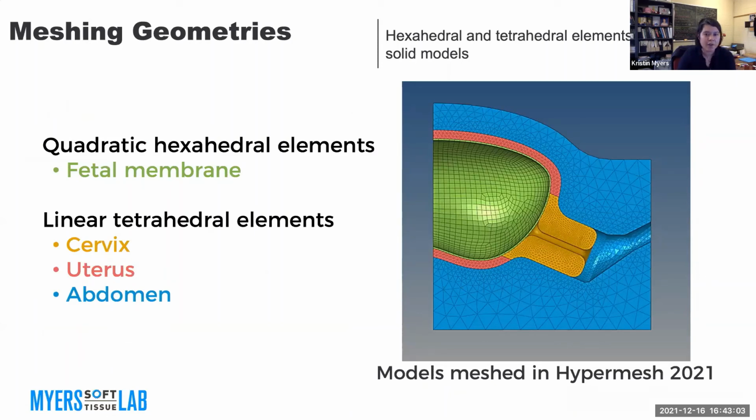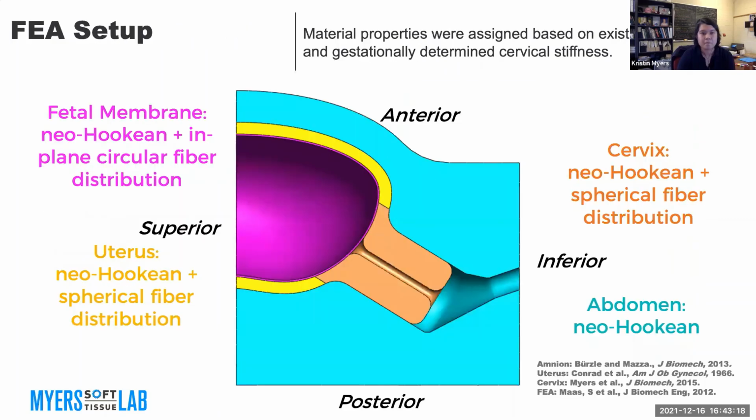Currently, for every patient, we build their solid model. We mesh it. We've been playing around with different element types. We use HyperMesh. You can see the different element types. We're working through mesh convergence studies at the moment. Our material properties we assign based on existing tensile data and gestationally determined cervical stiffness, but also patient-specific cervical stiffness. I can go into the details of all of these material properties.